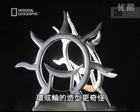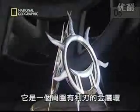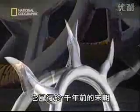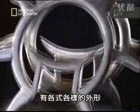An even more strangely shaped weapon is the ring or wheel, a metal hoop with sharp blades around the perimeter. Popular around a millennia ago, during the Song dynasty, they came in a huge variety of forms.